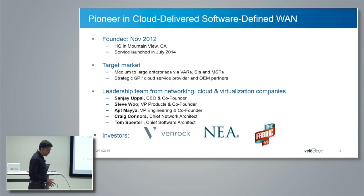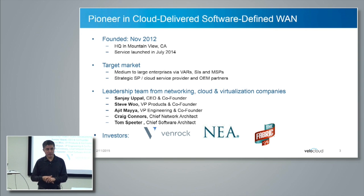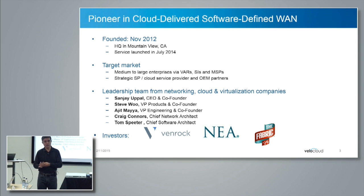VeloCloud was formed in November 2012. So we're just over a couple of years old. And we launched our product and service in July of 2014. So that's just about 6 or 7 months ago. And since then, we've been collecting enterprise customers.